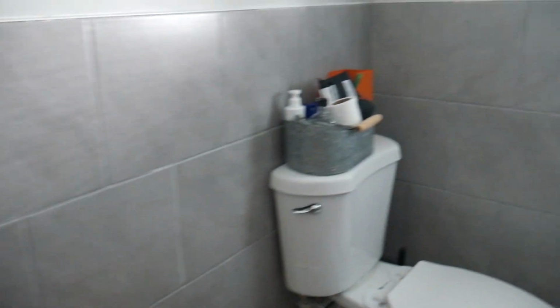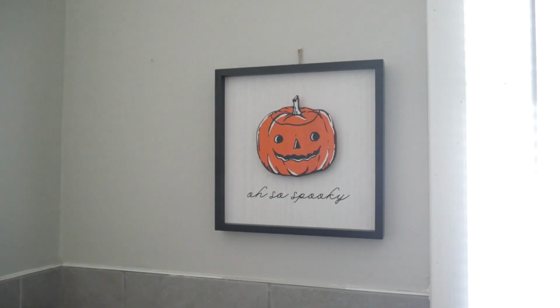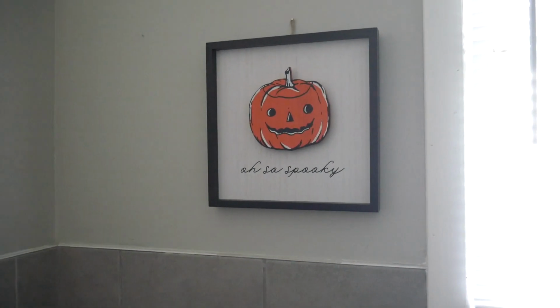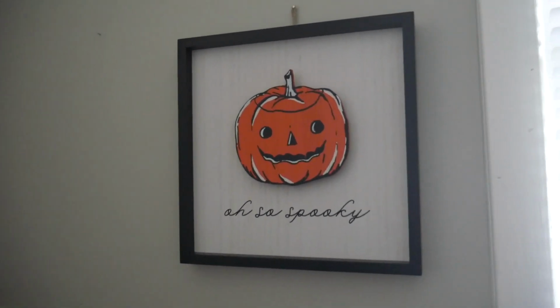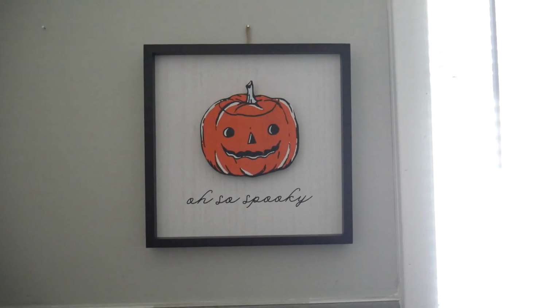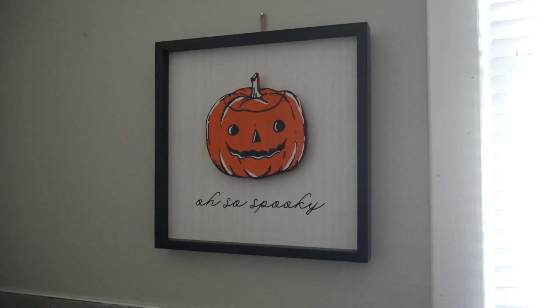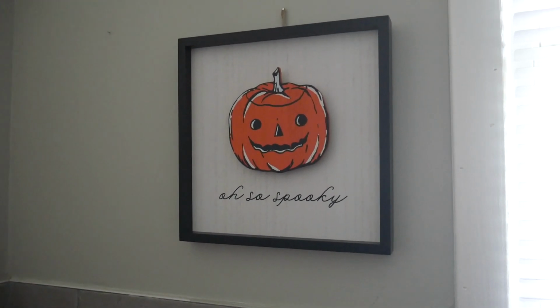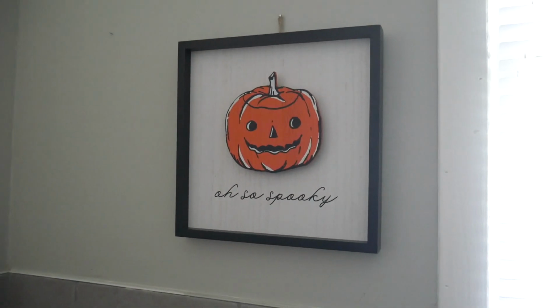And then over here, we have a little pumpkin, and then up here, we have this sign, which you're gonna see, I'm really big into this vintage design, this art style this year, and I can tell that a lot of people are into it because I see it all in the stores, and it's just really cute. I like that it's vintage, but also kind of creepy. So I love this sign so much. I like the sleek black exterior. It says "Oh So Spooky."